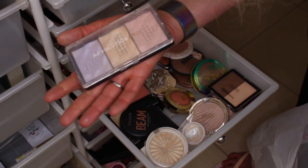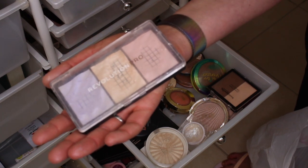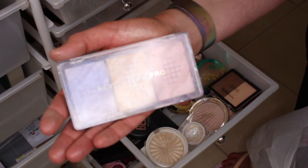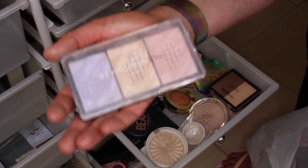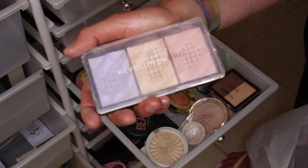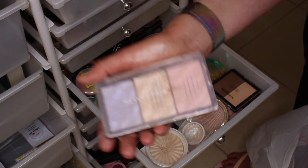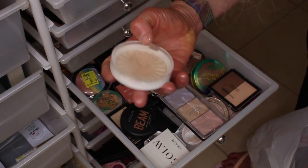Another highlighting palette that I like, and I got a while ago, almost 2 years ago, Revolution Pro. It's odd colors, but blue is odd, but it's beautiful, beautiful payoff. Really love this. I think it's kind of on the same page as the Wet n Wild pink one I have. I really, really like this one. This is not getting very organized.